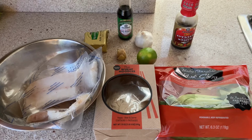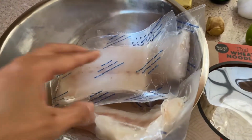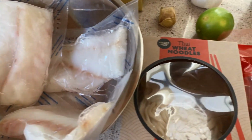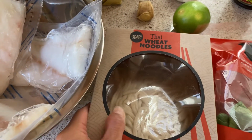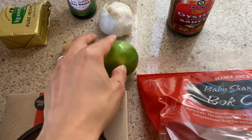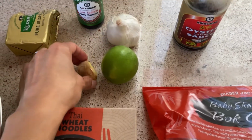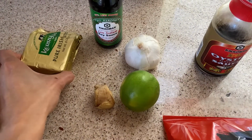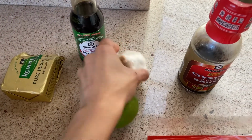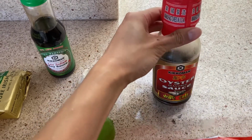The ingredients you'll need for this simple and easy recipe are about 3/4 to 1 pound of cod, or really any type of firm white fish will do. I'm also trying out these Thai wheat noodles from Trader Joe's for the first time since my kids requested noodles. If you're doing low carb, you can just omit this. I also have some bok choy and a lime, some fresh ginger, some grass-fed butter, a little bit of soy sauce, some cloves of garlic, and oyster sauce. I'm also going to be using some sesame oil later.